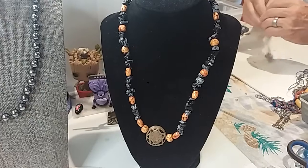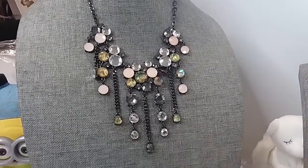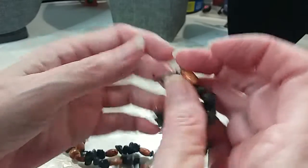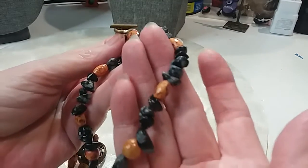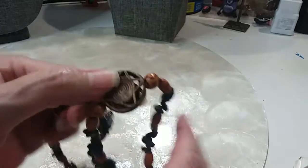Here's our next 3 necklaces. We have this one. And these beautiful gray pearls. And this necklace, very pretty. I love that necklace. This one has a brass toggle clasp, wooden beads, and obsidian stone. Comes down to this piece here, which is metal.